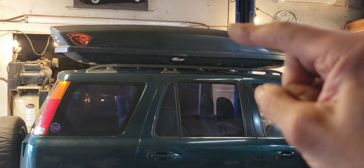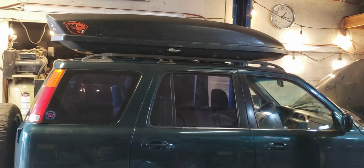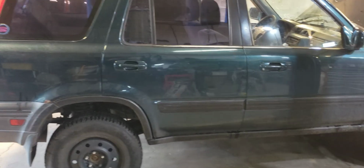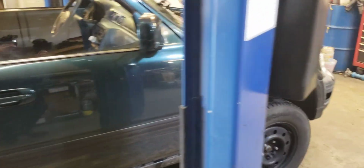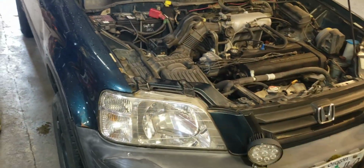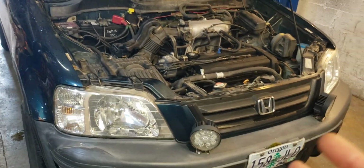We've got the rocket box on top, which carries skis and poles and snowboards, and then we've got the lift kit and the studded snow tires. It's been totaled four times, I think, stolen three times, and I bought it as a total from my customer for $200 way back when.